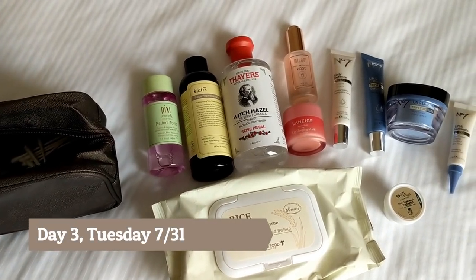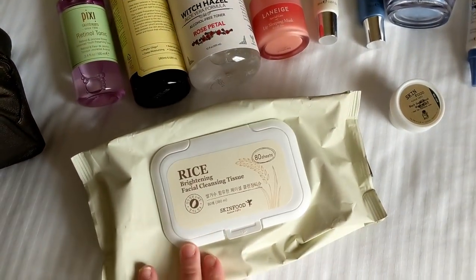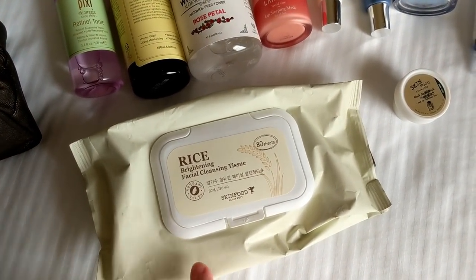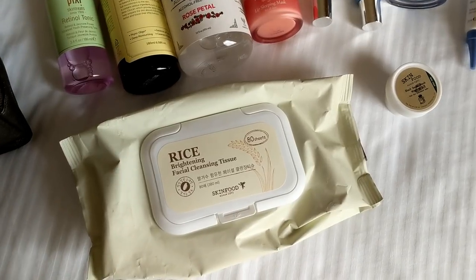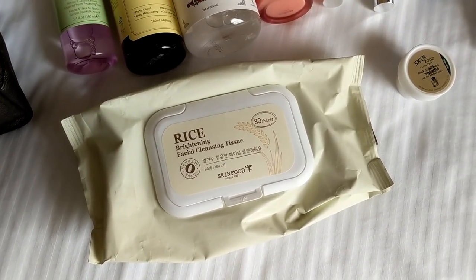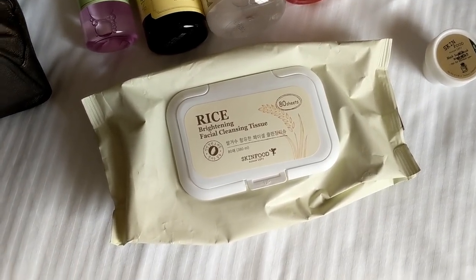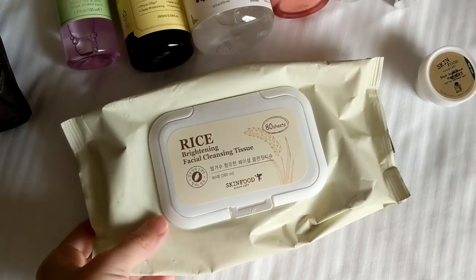And then here's what I brought for skincare. Everything fit in this little bag except for these. And these are the Skin Food Rice Brightening Facial Cleansing Tissues. I love these so much. These are like my holy grail face wipes. They come with 80 in the pack for like 12 bucks. They have lots of vitamins and antioxidants in them, so they're really, really good for your skin.